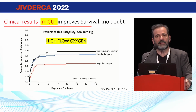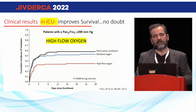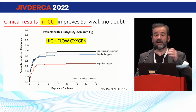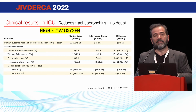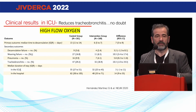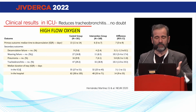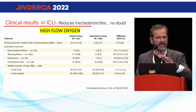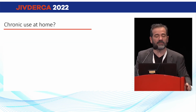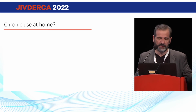And the clinical results are very positive in intensive care. They reduce mortality, but it's high flow and high oxygen. They are positive for decreased secretion and exacerbation in tracheostomy patients in acute settings with high flow, not middle flow, not low flow. But let's go to the studies shown again in the days before.